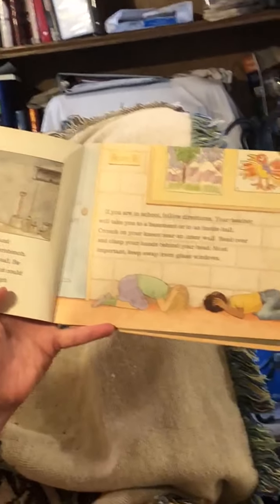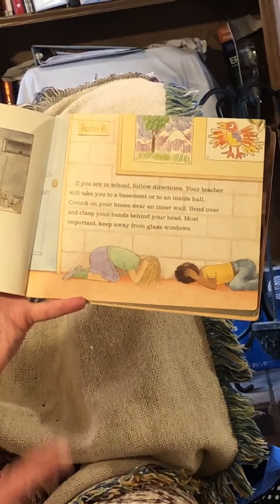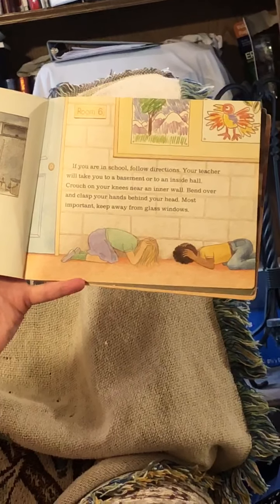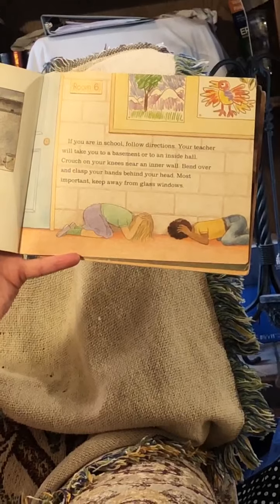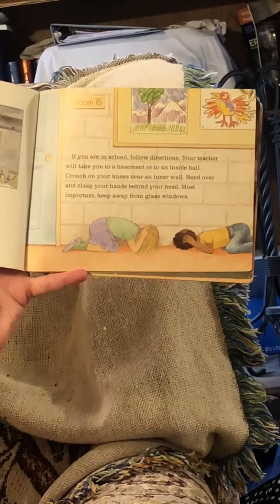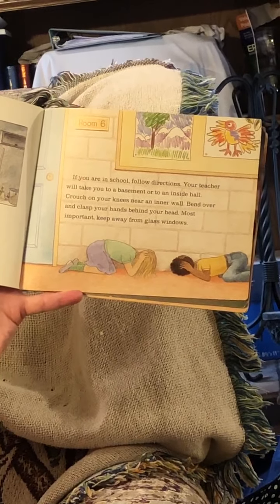If you're in school, follow directions. Your teacher will take you to your safe room. These children don't have a safe room in their school, so they're in a hall. They crouch down on their knees near a wall, and they bend over and put their hands behind their head. But the most important thing is to keep away from glass windows. And if you're at school, in our safe room, you would crawl underneath your desk or your table, the one that was closest to you when it was time for us to take shelter.